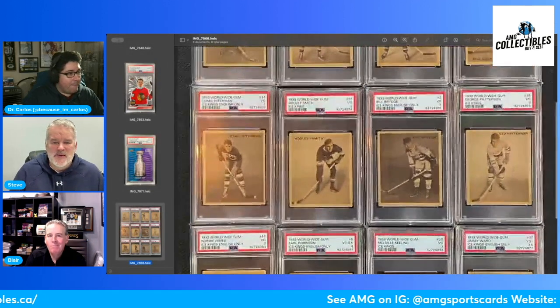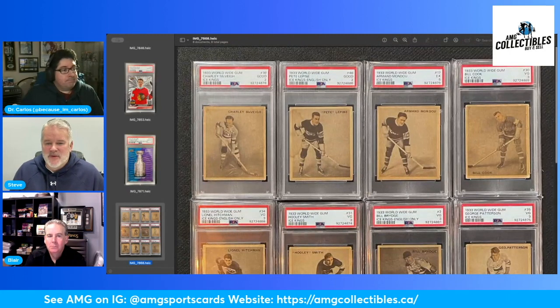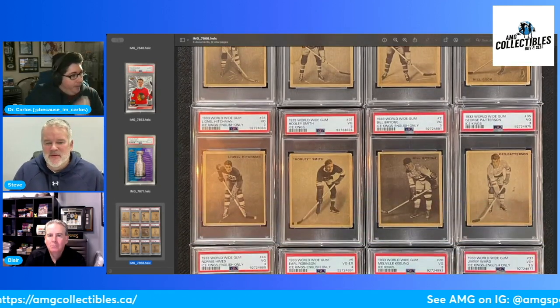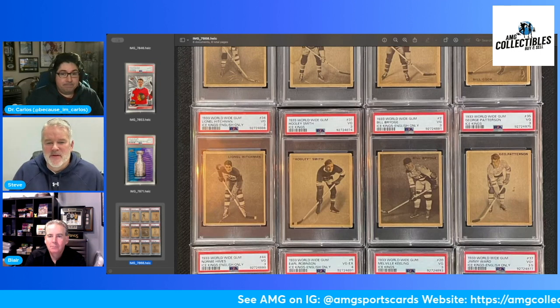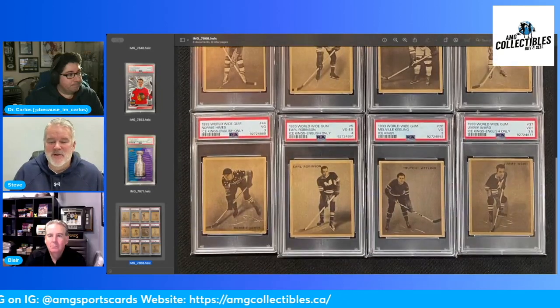Yeah, actually, we found those locally. A guy had sent a bunch of these in for grading and had them for a little while. And it's a lot of money to be sitting on. And as neat as these cards are, of course, they're from 1933. It's a little bit more of an obscure vintage set. So collectors aren't necessarily lined up to get them.